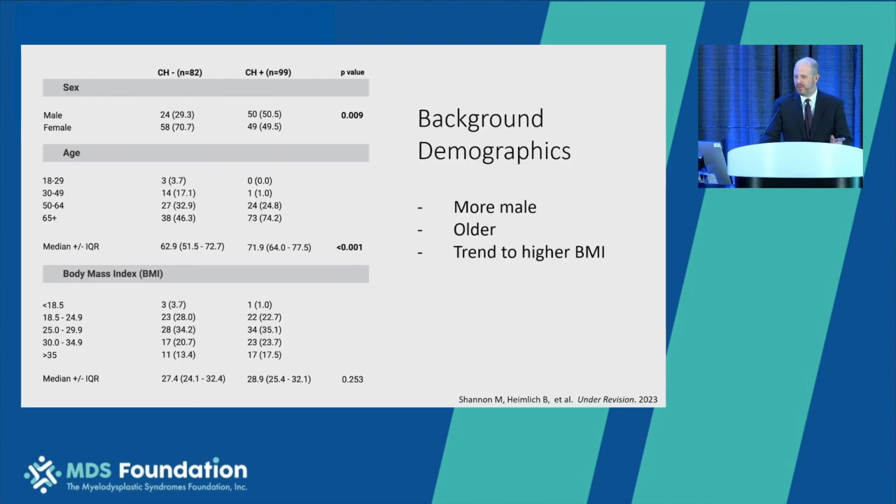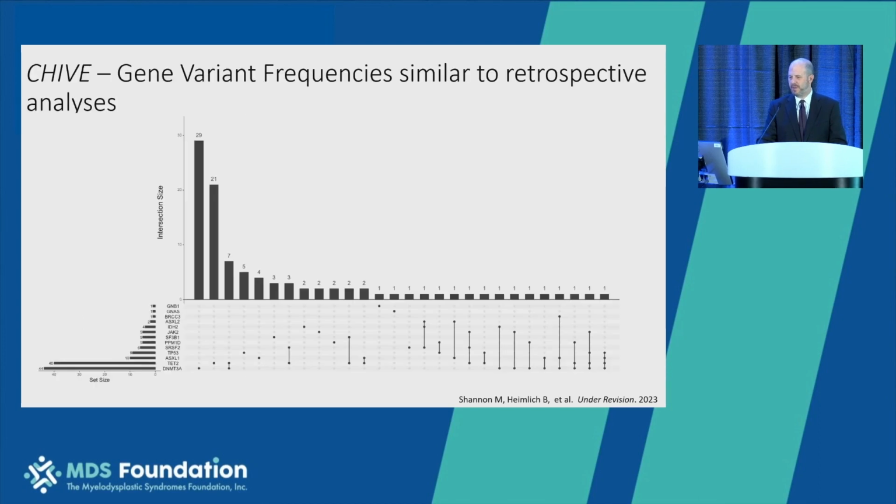So if you look at the CHIP and no CHIP, as you'd imagine, there's more males, they're older, and although we don't have the numbers to show it, we think there's a trend towards a higher BMI in those patients, which makes sense with respect at least to the vascular risk. The molecular epidemiology that we see is consistent with what's been done retrospectively. This UpSet plot just illustrates that about half the patients have singular DNMT3A or TET2 mutations, but a full 55% of the patients have DNMT3A single or double mutations.